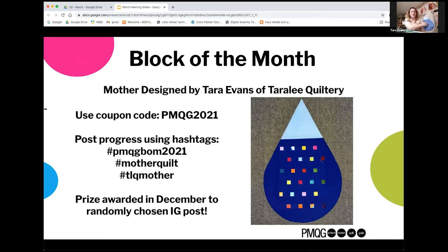So in March, our theme was water pollution or ocean plastics, clean water. There are lots of ways that you can interpret that, so I've had a really awesome time seeing what everybody's come up with. This block especially gave you the opportunity to use up tiny scraps. These are originally 1-inch squares, so pieced, they become 1/2-inch squares. And I've seen lots of people use up some crazy funky prints, which is awesome because it mimics man-made plastics.